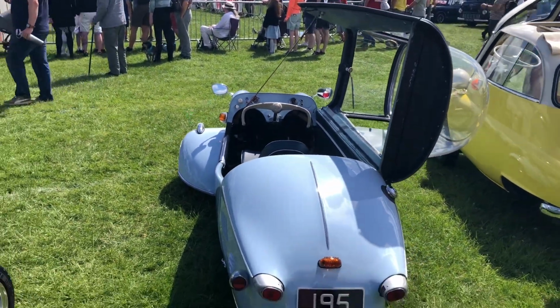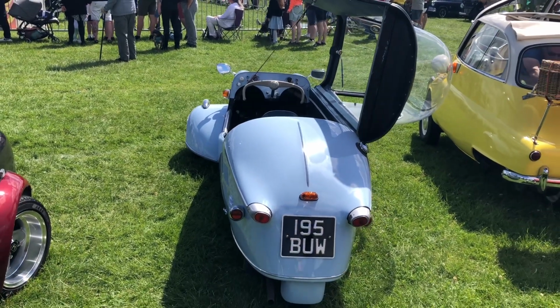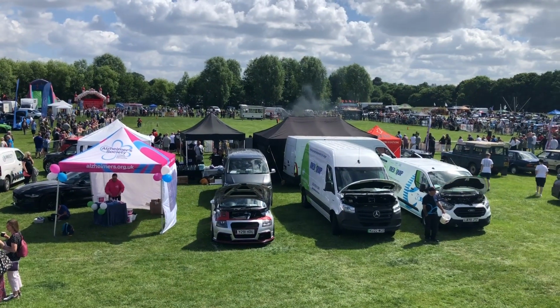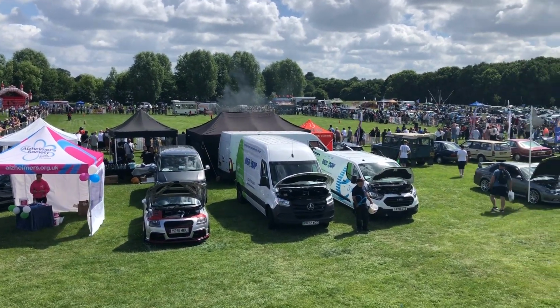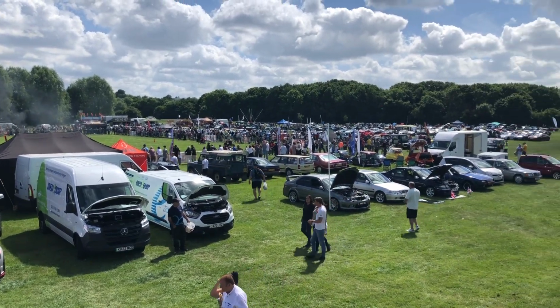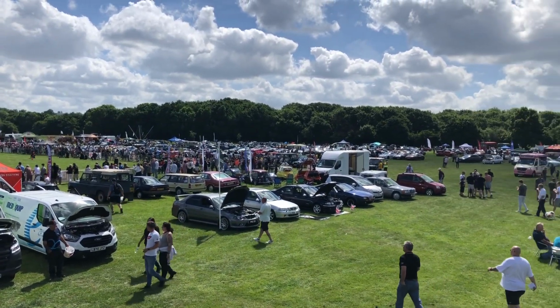And of course, clearly a rare one. At least it's good on fuel, guys, as indeed is the Isetta. So to give you some idea of the scale of this, this is just the club section. There's other fields as well here. This is an absolutely massive, massive show.